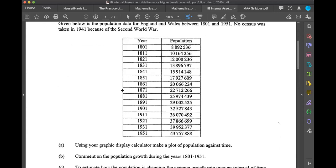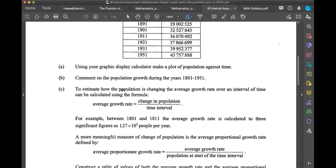The first part of the question should be a no-brainer for us. Use the GDC to make a plot of the population against time. Now, often when students read that word plot, they're tempted to connect the points. Even though this is not TI related, because I'm a math teacher, let me reach out to the students here: when it says plot, it does not necessarily mean a plot that joins the points. It's just a scatter plot they're talking about. Just as the data is given, how will you represent the population against time? Just a little tip.